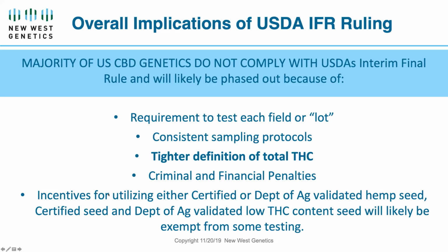There is not right now incentives for using certified or Department of Ag validated hemp seed. We know the USDA is considering this. We know at the state level right now, you are in a lower risk of testing if you utilize certified seed. So they've been approaching that on kind of a state by state basis. And we expect to see the USDA come out with a comment on that.